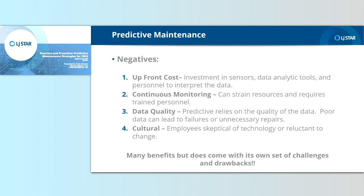And lastly, there's also a risk where it may not be suitable for all types of equipment or industries. So it's something that you would have to look at as a company and determine the criticality of the equipment. Maybe it's low, maybe making the investment in predictive technologies is unjustified. Maybe the organization has limited resources, where the equipment failures occur. Maybe the consequences of that may be minimal. So as a company, you would have to look at that.